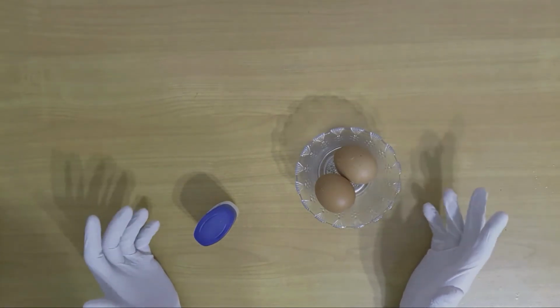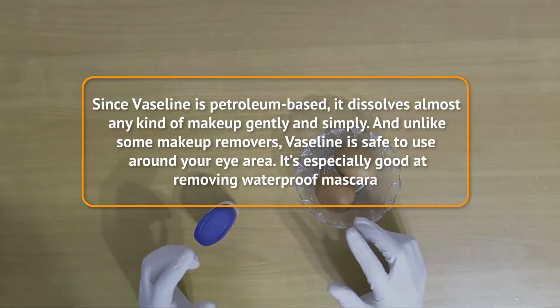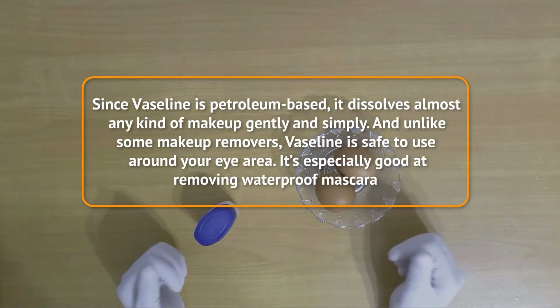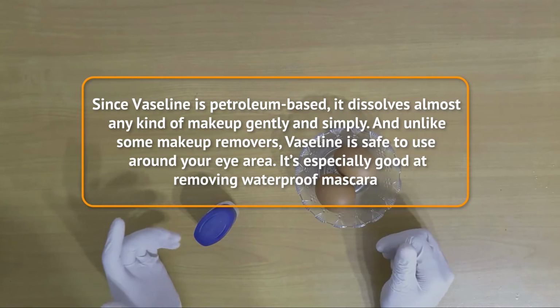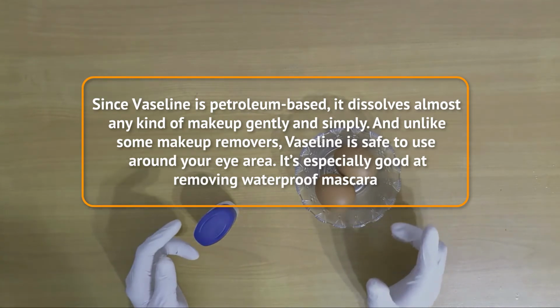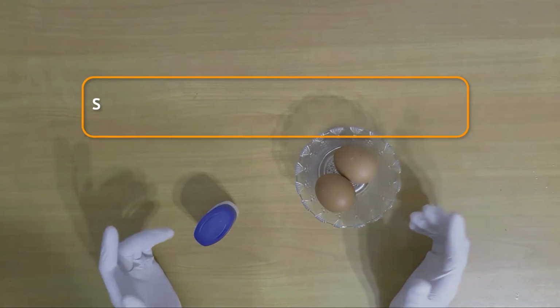Removes eye makeup. Since Vaseline is petroleum-based, it dissolves almost any kind of makeup gently and simply. And unlike some makeup removers, Vaseline is safe to use around your eye area. It is especially good at removing waterproof mascara.